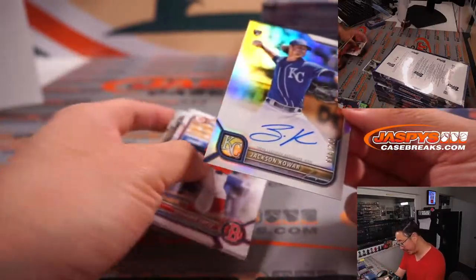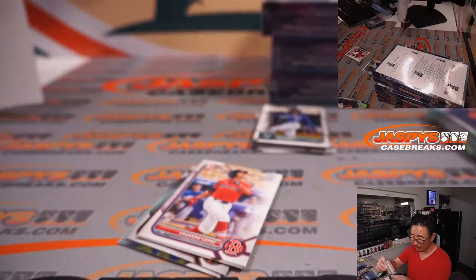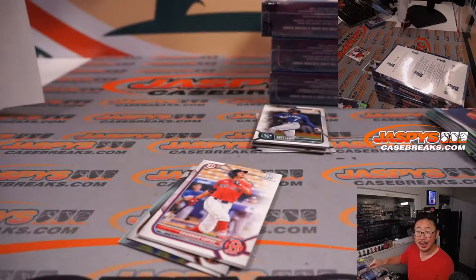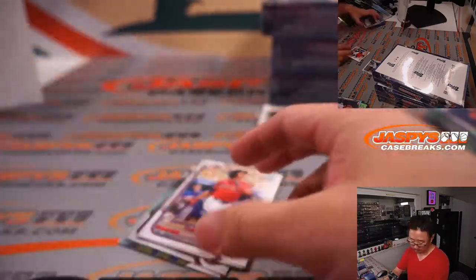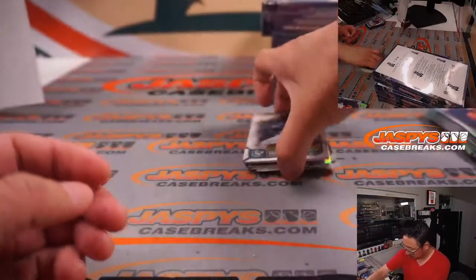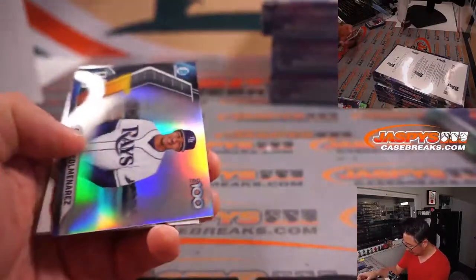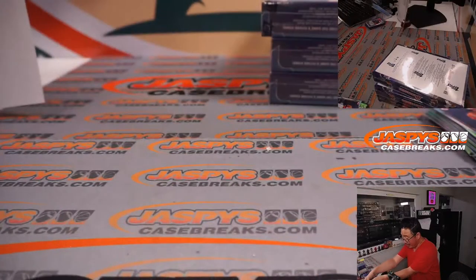The autograph. Rookie auto, Jackson Kowar, 002 out of 499. Refractor autograph for Andrew and Kansas City. All right, three boxes to go, ladies and gentlemen. Almost there.